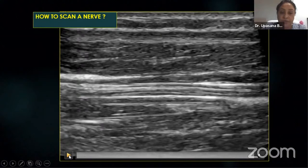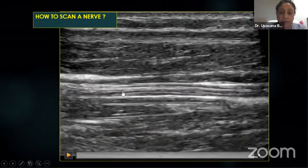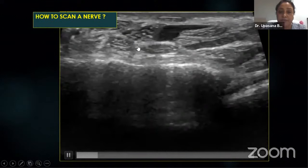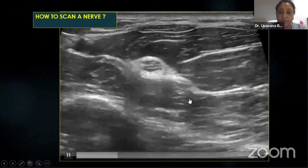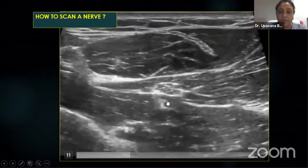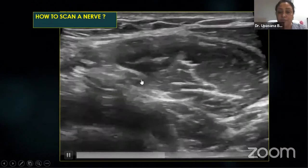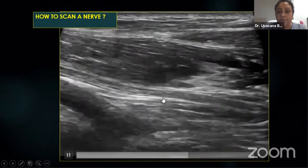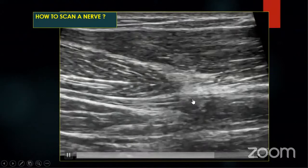And usually our approach would be on a landmark basis. We will identify a well-known landmark, like here I am identifying the median nerve at the carpal tunnel. Then we will scan the nerve in a transverse mode in a short axis between the muscles, as it goes in the intermuscular fossae. And whenever we finish our study or we find something pathological, we can turn our probe 90 degrees to the long axis of the nerve and follow the nerve, scan it, and the perineural areas also to find the pathology.